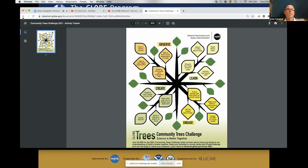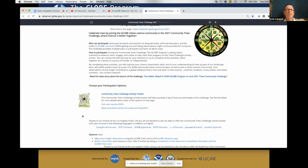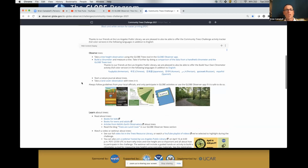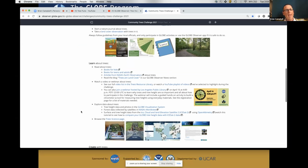This is just one really cool way of doing this, but that's the community tracker. It serves as a guide to go through these different participation options. Then we have it all broken down little by little here, kind of like you saw in the family guide, but this is specific, with some more resources that you can check out.